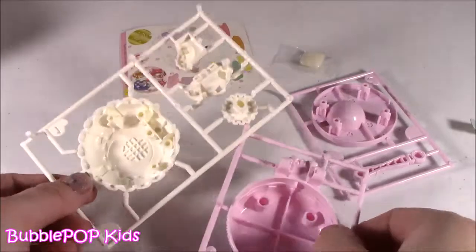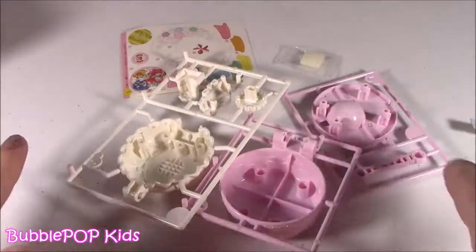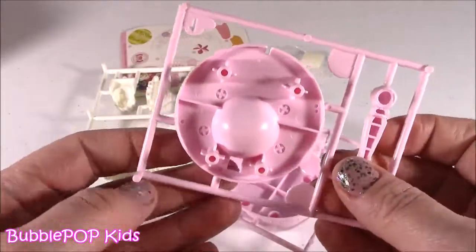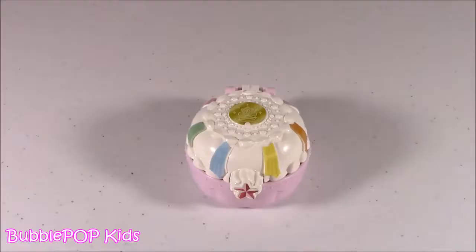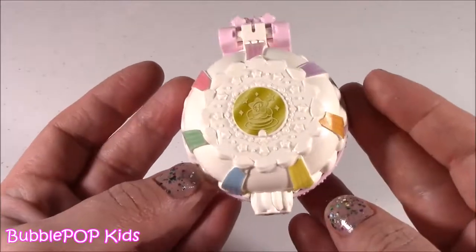Look at all these pieces. I'm getting dizzy just looking at them. I thought this thing was put together, but obviously it's not. Let me see what I could do. Be right back. It may take a little bit. 3 minutes later, this is what we have. You guys, this is like the cutest little thing ever.